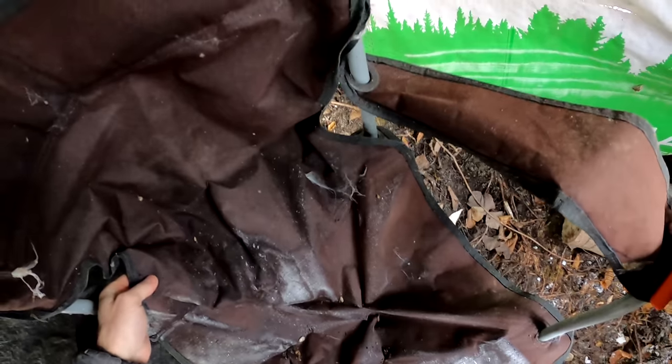Got a chair here. Make sure the chair is operational. So I might have to be sitting here for a while. Looks like it's in good shape.